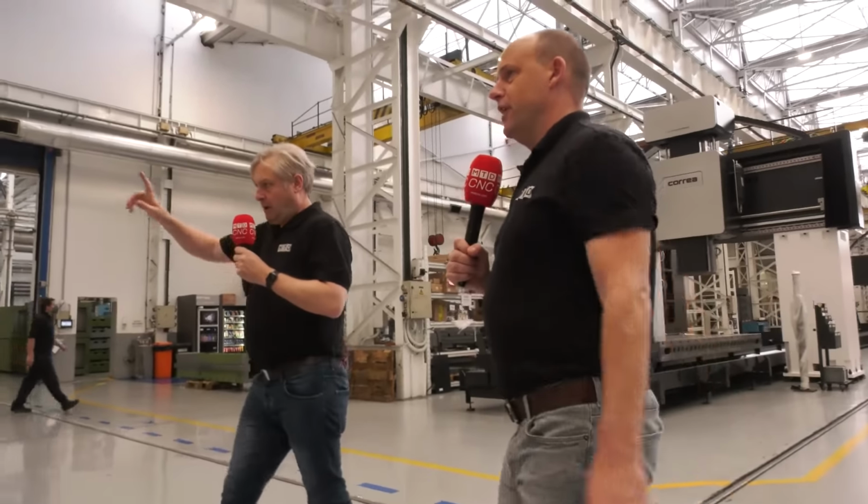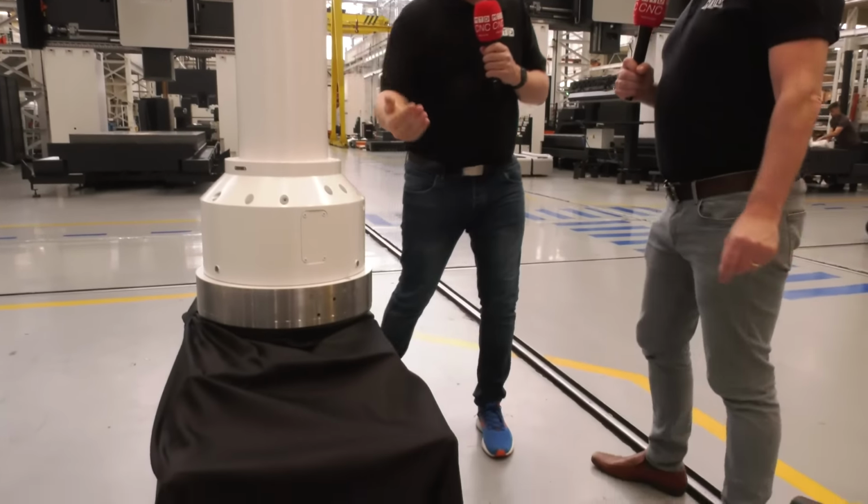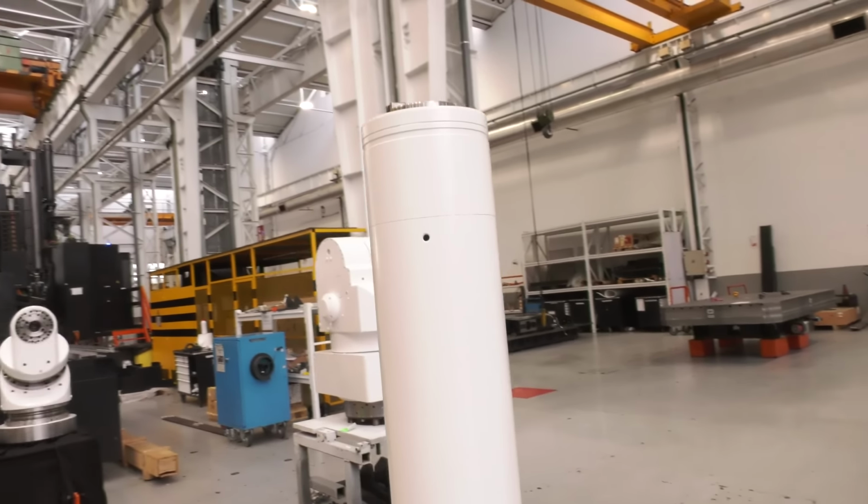So we saw this on the machine earlier. The gentleman was using it. This is extending, so you can get into those tricky parts, right through to the other side of the component. This is one of their patented designs. A lot of the products that CORREA have here are patented, essentially award-winning designs.